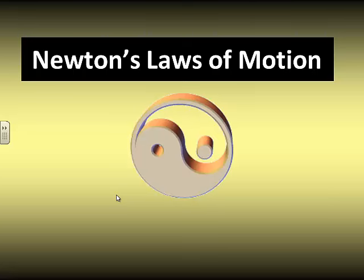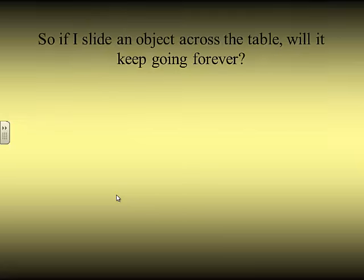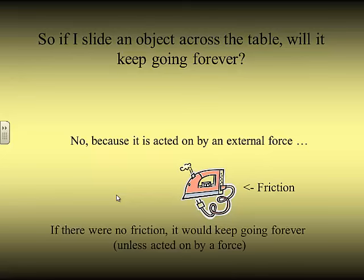Newton's laws of motion. Newton's first law of motion is an object at rest remains at rest and an object in motion continues in motion with constant velocity, that is constant speed in a straight line, unless it experiences a net external force. So if I slide an object across a table, will it keep going forever? No, because it's acted on by an external force of friction. If there were no friction, it would keep going forever unless acted on by a force.